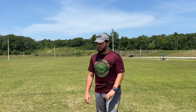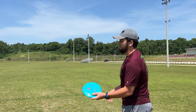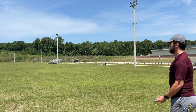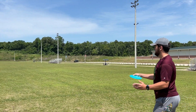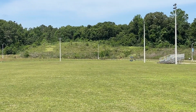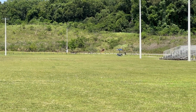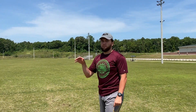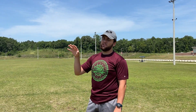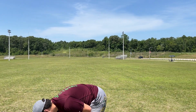Similar deal to the Grace, maybe had a little bit more speed to it. I could definitely tell that. Let's try and put a little more power and a little more turn into this one. It didn't quite have the stability to get the full flight out of that, you probably need to put it a little higher, but definitely something you can get those huge distance shots out of. Not that I necessarily recommend throwing those on the course.